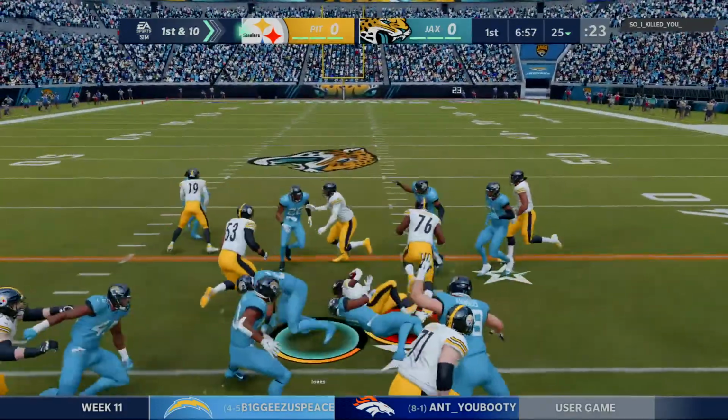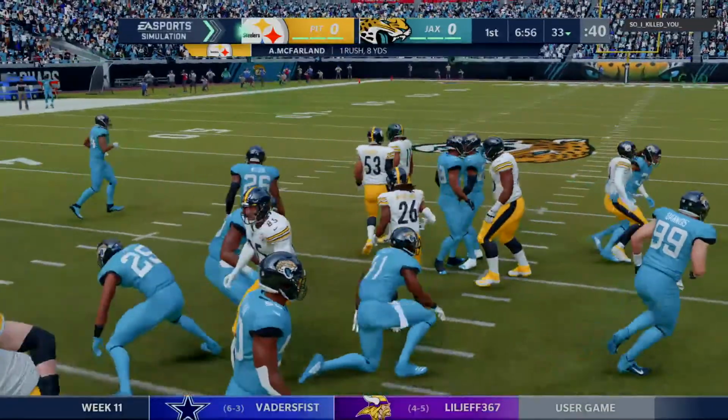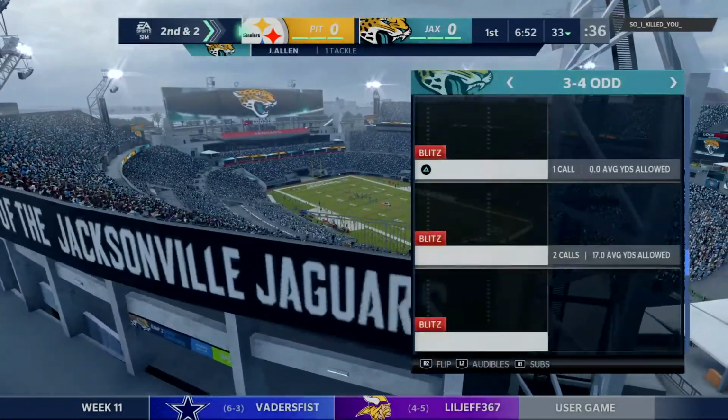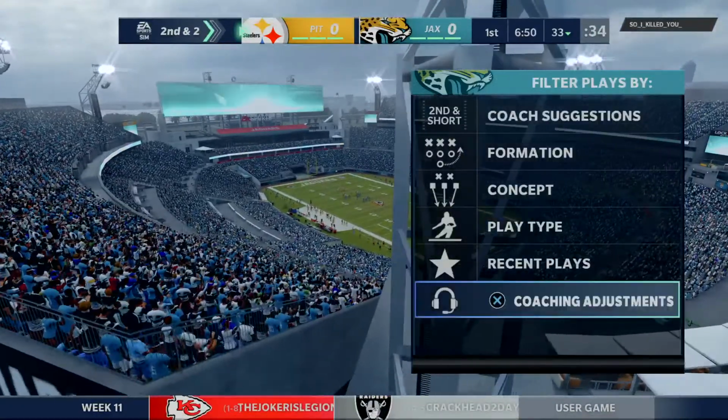Anthony McFarland, his first carry of the ball game. This will be stopped about 2 yards shy of the marker. 8-yard gain, 2nd and 2. It's a gain of 8.